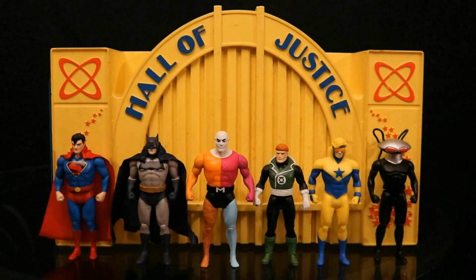Alright, now that we got these figures out of the package, here they are with all their accessories laid out. And pretty much the entire group of 6 figures comes with absolutely no accessories. The closest thing we get is Superman and Batman have removable cloth soft goods capes. In this video, we're going to take a look at each of the figures individually. We'll check them out with some other relevant action figures, both from Superpowers and McFarlane DC Multiverse.